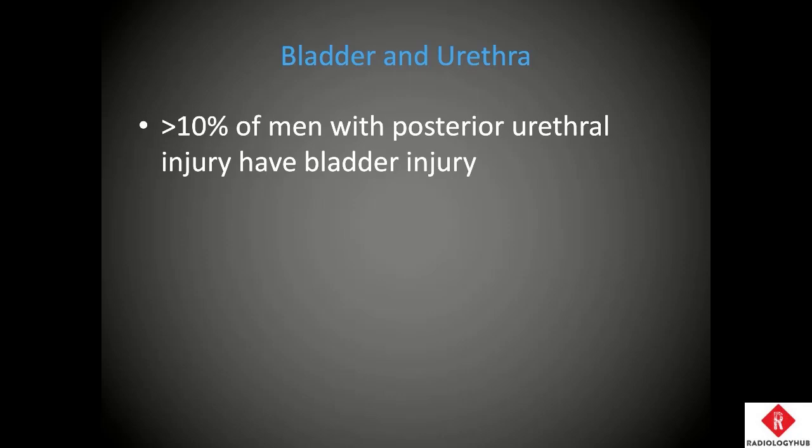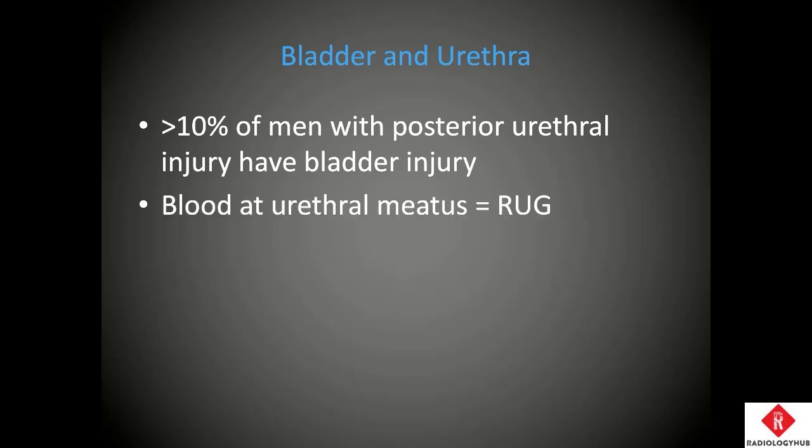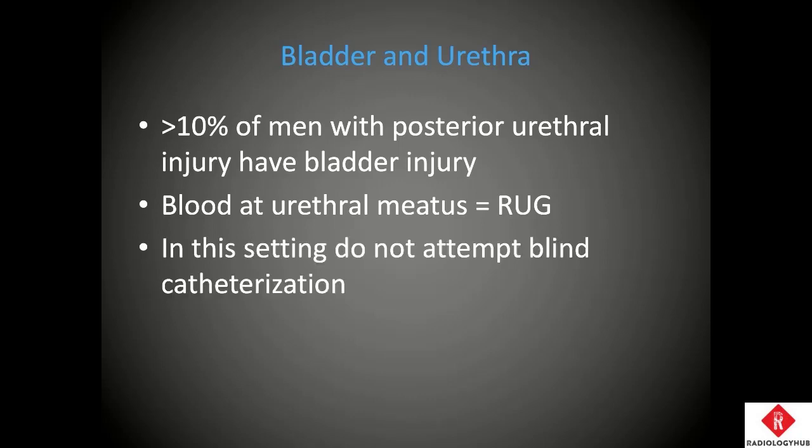When we talk about bladder and urethral trauma, over 10% of men who have a posterior urethral injury have bladder injury. So if you see, as a clinician, blood at the urethral meatus, that suggests that there may be underlying urethral injury, and a retrograde urethrogram, or a RUG, would be the imaging study of choice to assess for urethral injury. So in this setting of blood at the urethral meatus, there should not be an attempt to blindly catheterize the patient.